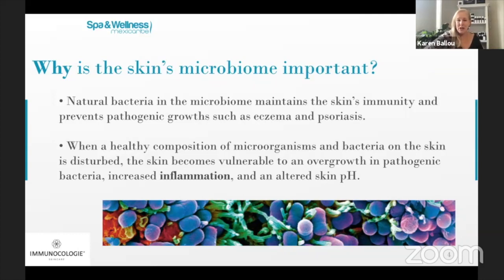Well, naturally, the bacteria that is surrounding our skin on a day in and day out basis maintains the skin's immunity, and it also prevents pathogens that grow, such as, you know, eczema and psoriasis, but then you can have blemishes as well. You can have inflammation as well. So it's really when that healthy composition of microorganisms and bacteria on the skin is disrupted that the skin becomes vulnerable, the overgrowth of pathogenic bacteria is increased, and the inflammation starts to occur.